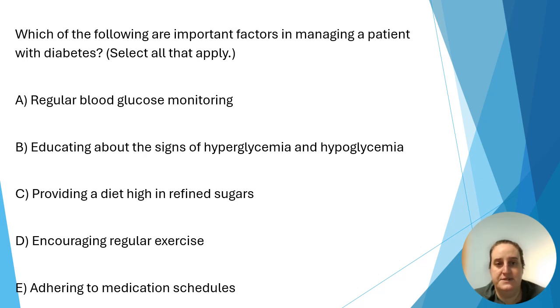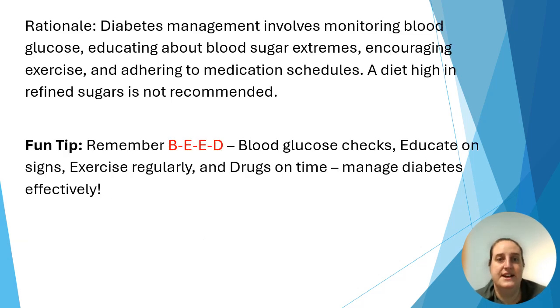A. Regular blood glucose monitoring. B. Educating about the signs of hyperkalemia and hypokalemia. C. Providing a diet high in refined sugars. D. Encouraging regular exercise. E. Adhering to medication schedules. Rationale: diabetes management involves monitoring blood glucose, educating about blood sugars, encouraging exercise, and adhering to medication schedule.